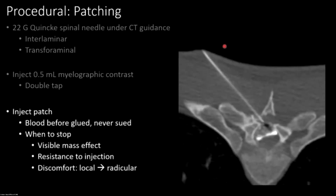When we're actually injecting patch material, this is my little sort of Johnnie Cochran routine.